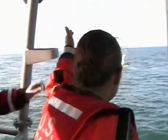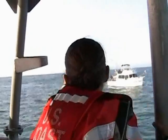Man overboard situation. We've got a crew member here. Look, her arm is always pointed towards the man overboard. They don't take their eyes off the man overboard.